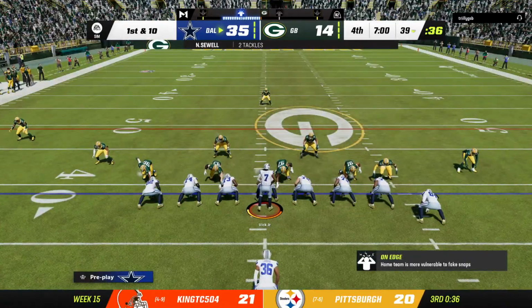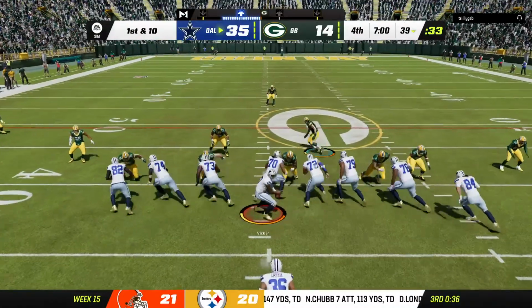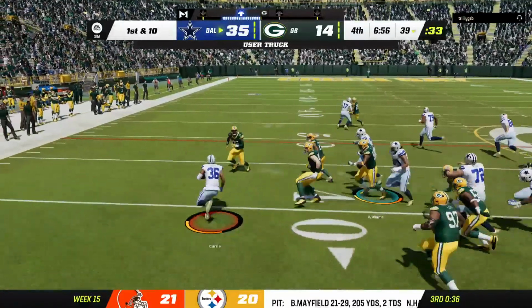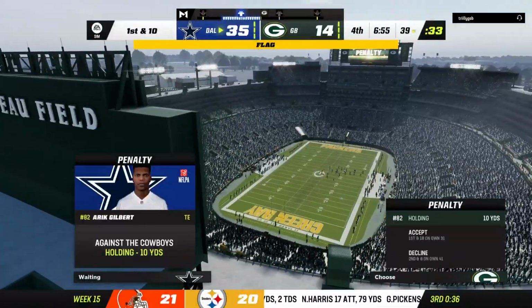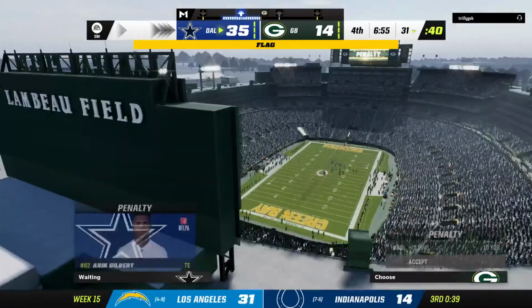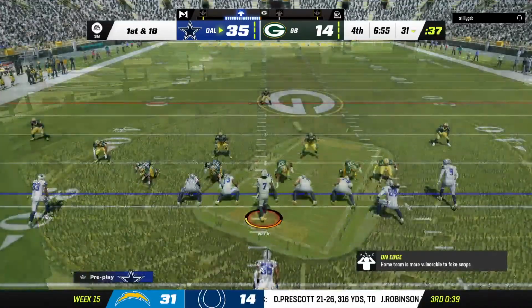So from the 39 now, they'll come up on a 1st and 10. One back in the backfield, he'll get the carry. He'll take it past the 40 to the 41, 2nd down. So not a lineman, but the tight end instead this time, drawing the holding call.